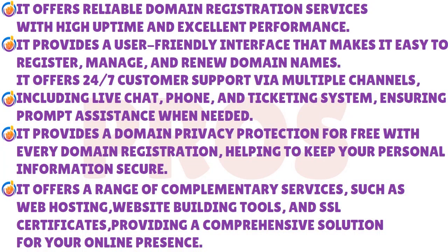So you have the synchronization really happening within SiteGround Domain Registrar. It offers 24/7 customer support, and the customer support happens via multiple channels, including live chat, phone, and ticketing system, ensuring prompt assistance is actually available when needed.